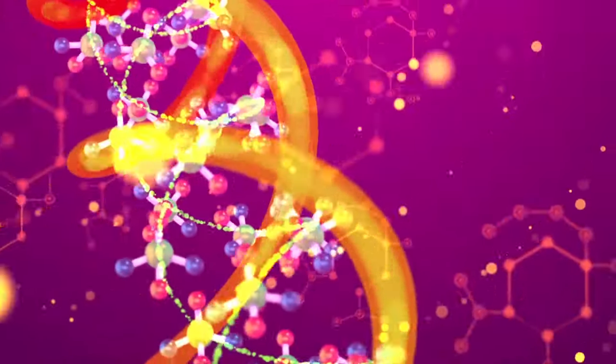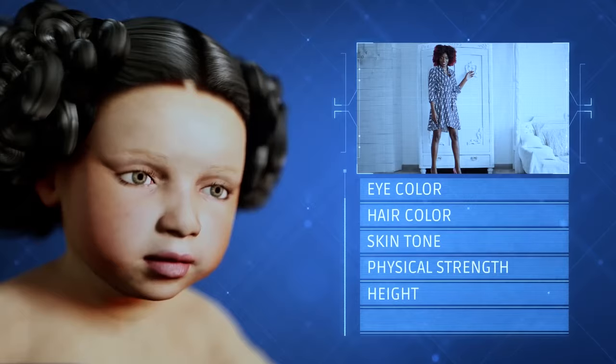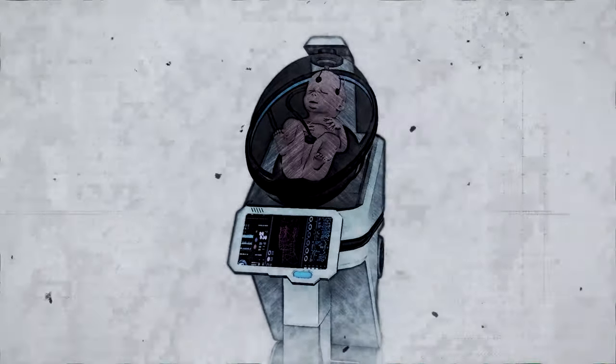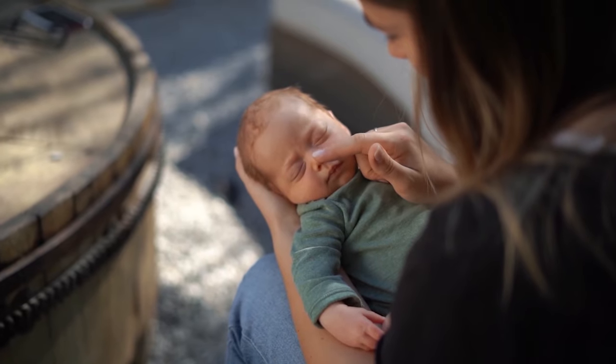With access to over 300 genes, you can tailor your baby's traits, including eye color, hair color, skin tone, physical strength, height, and intelligence. Additionally, the elite package enables you to rectify inherited genetic diseases from your family history, ensuring a healthy and comfortable life for your baby and future generations.